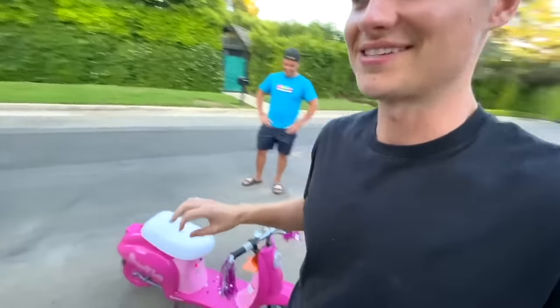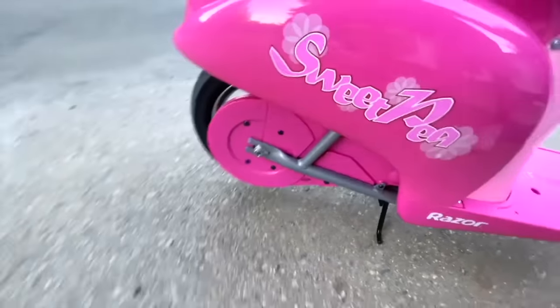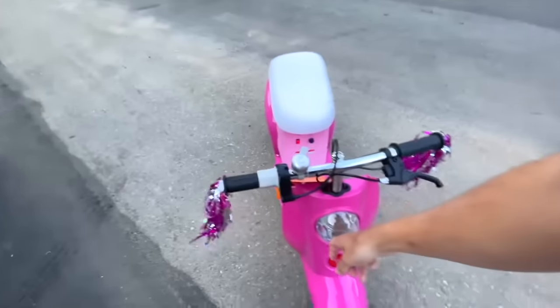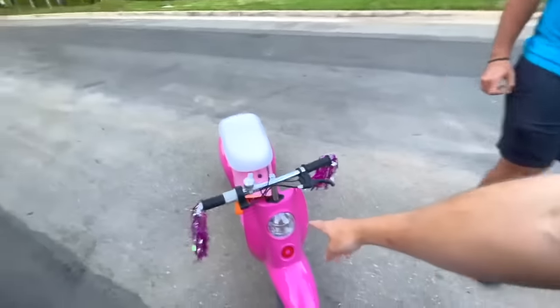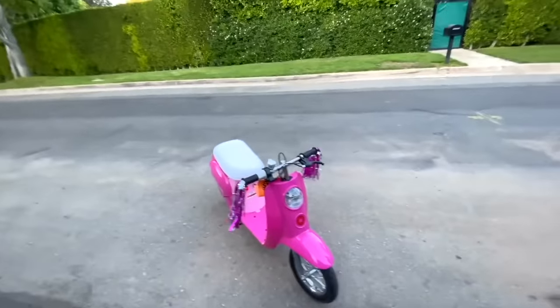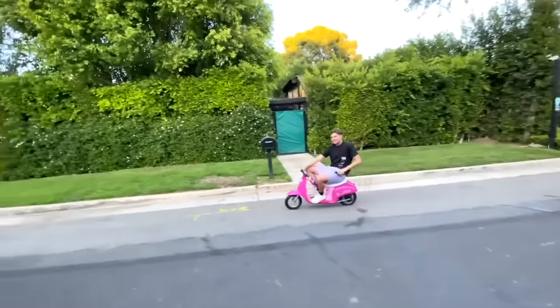I think if we mod it, it's going to go so fast that we could do a really cool video with it. It's got a great kickstand. The wheel comes up, the tassels are hilarious. I think it's awesome. We could even mod this to be real, just drill a little hole and put an LED in there. It's got everything else it needs. Yeah, the reflector and the cap. Just put a little bulb in there, make it actually functional. Let's see if you can make it up the driveway.